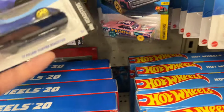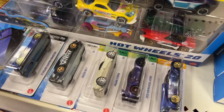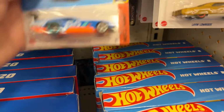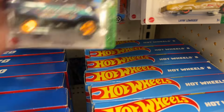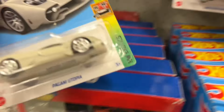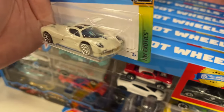There's another new one. This gotta be an M case car. Yeah, M case. What? Here's the Pagani. Pagani from last year. Wow, some nice cars, man. Really nice. Oh wow, here's another Pagani Utopia. Wow, this one's so awesome.